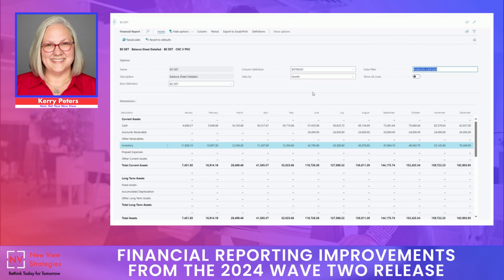Because when we look at our balance sheet or our income statement, we want to see how things are changing over time. And in particular with the balance sheet, we want to know what's the balance of this account or this group of accounts at this particular month-end date. When we look at our income statement, we want to see what's the net change, what's the activity for each month as things have changed. So all of that is built in to allow you to see those type of things.